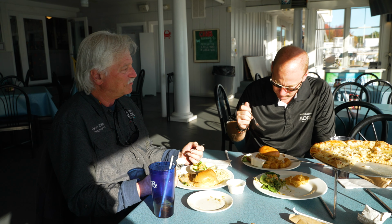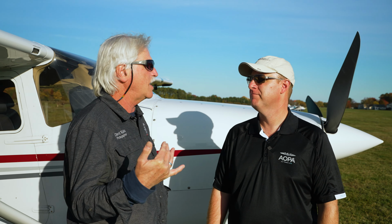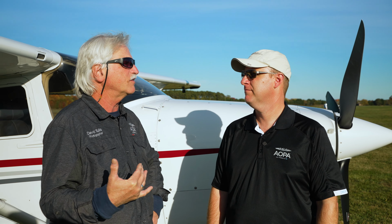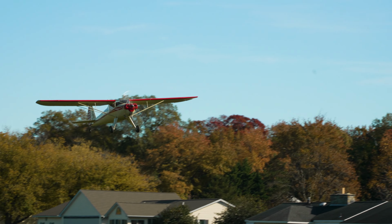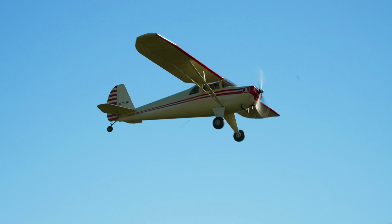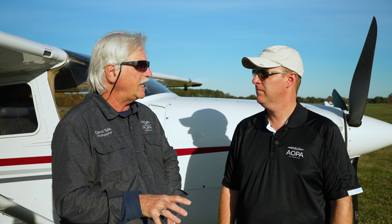No, the landing here, the grass strip, really was uneventful. You came in, you circled the field a couple of times, which is probably a pretty good idea for a lot of fields if you're not familiar with it. There was some traffic here to keep an eye on. But generally, it's well maintained. The grass is not too high. It hasn't rained in a while.